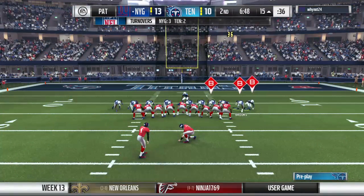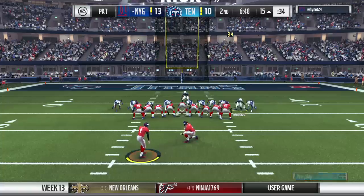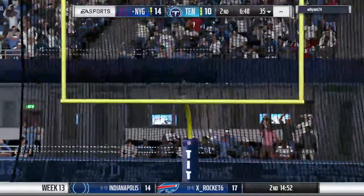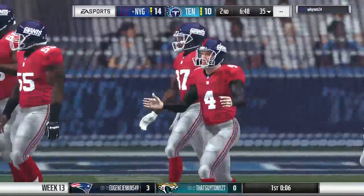A pick 6. How would you punctuate something like that, partner? You mean with an exclamation mark? Exclamation mark, a big word. What would you do with that? Ampersand? I like it.